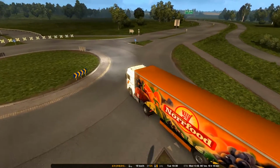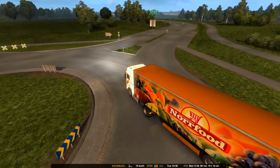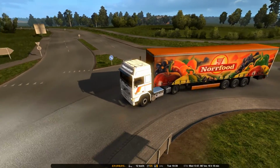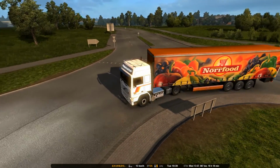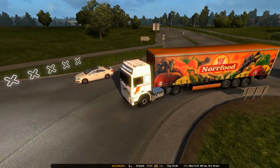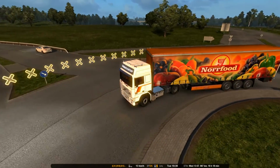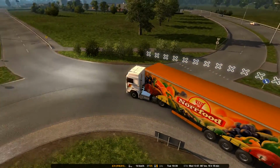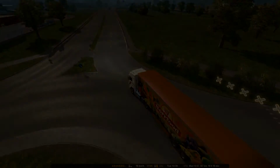And I thought that was really, really interesting, because when I was younger, seeing Globetrotter trucks, especially abroad, for me, that meant everything about long haulage transportation. Just the name Globetrotter. Exactly. Anyway, let's take a look at what's inside these mods.